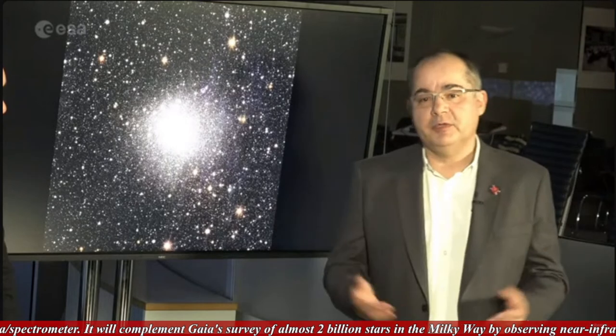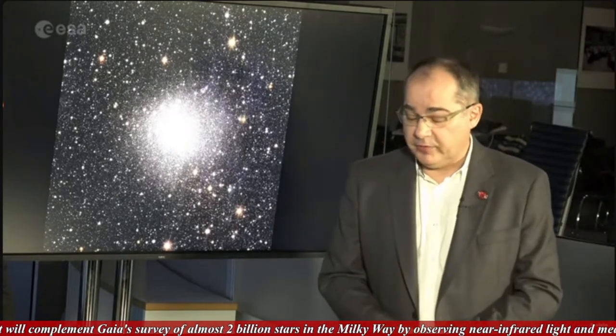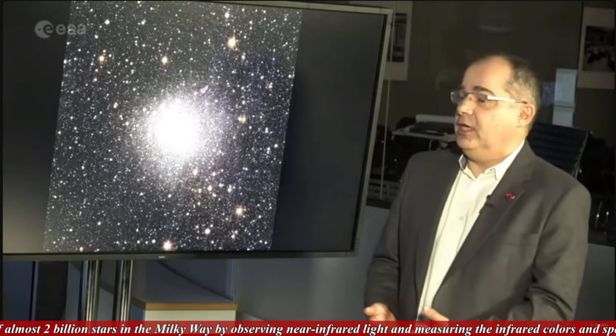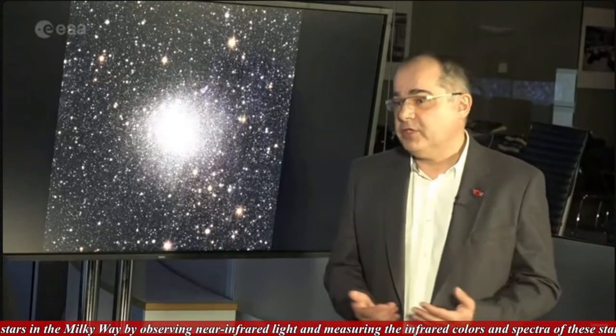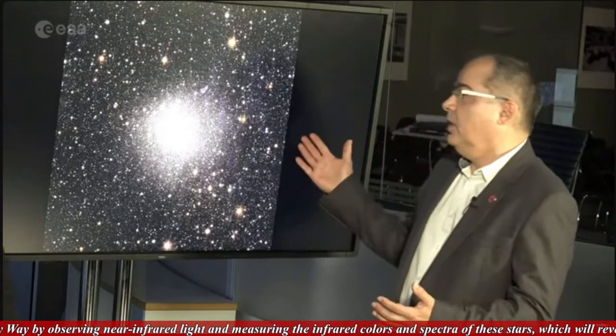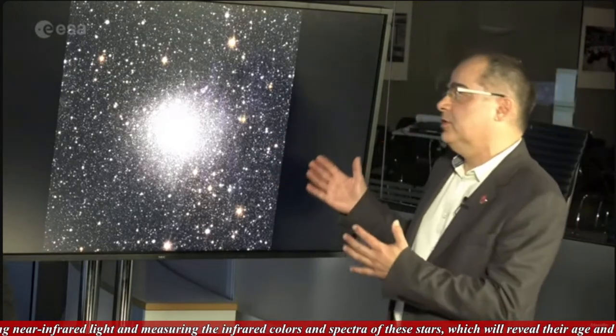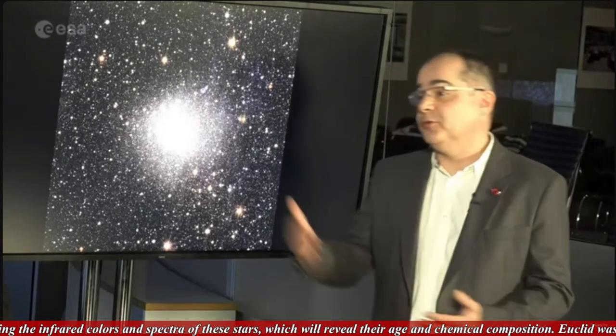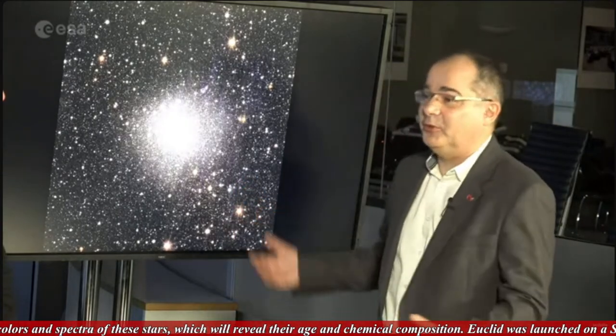The Euclid field of view is about 100 times bigger than that of the James Webb Space Telescope, and that's unique for Euclid. Even with ground-based observation, you can reach a similar field of view, but the resolution is by nature degraded because of atmospheric turbulence, and that's why we wanted to go to space. This is unique about Euclid.